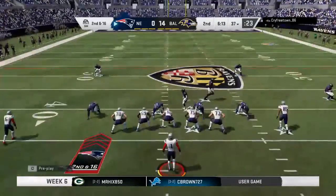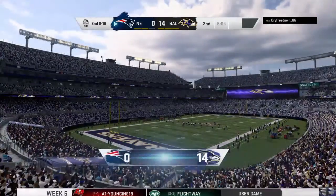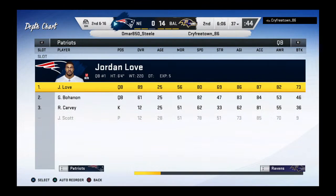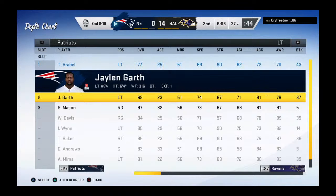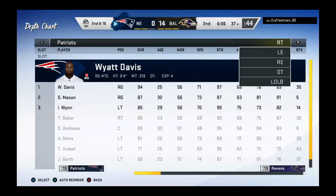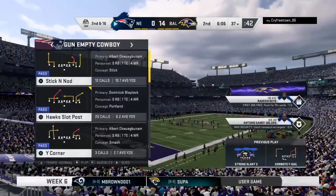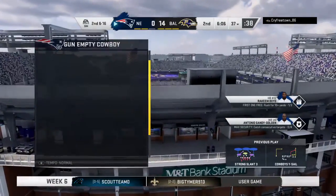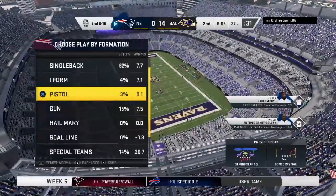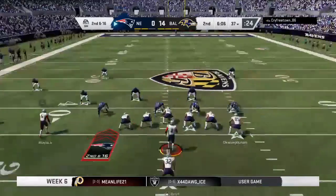Work to be done here on second and 16 after the sack. Now the Patriots going to use one of their timeouts. They'll have 2 remaining as we step aside here in this second quarter. Protection certainly going to need to be a bit better here on second and 16.